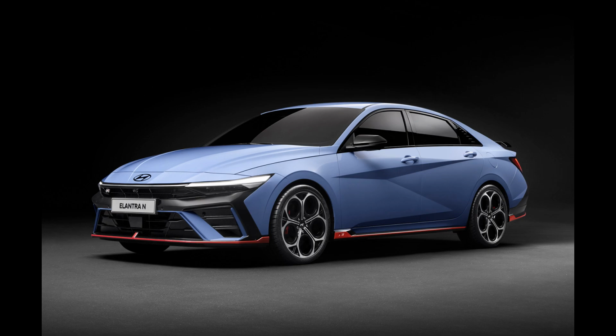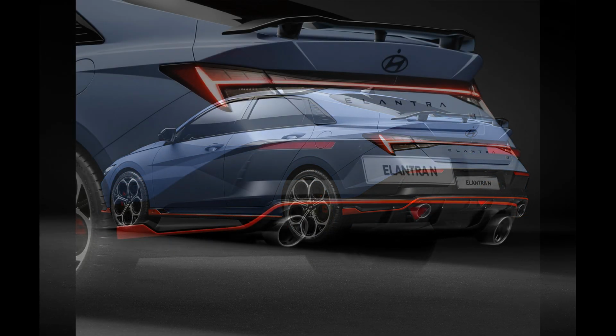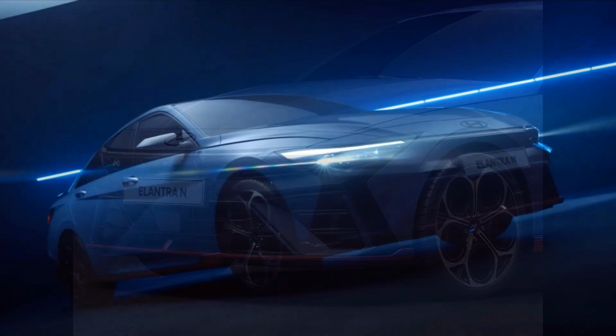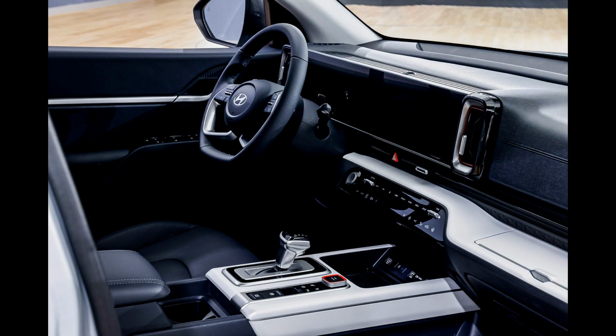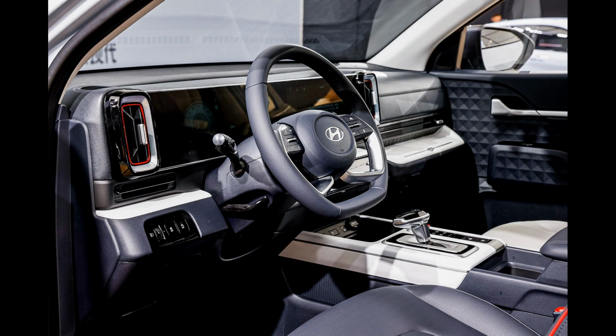Engine, transmission, and performance. The Hyundai Elantra N will likely reuse its turbocharged 2.0-liter 4-cylinder, which came from the Veloster N hatchback that's no longer available. That engine was tuned for 276 horsepower in the last car, but we can't say for certain if the 2024 Elantra N won't get a little extra go power to celebrate its new looks.